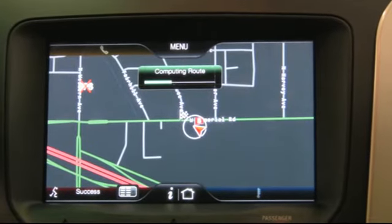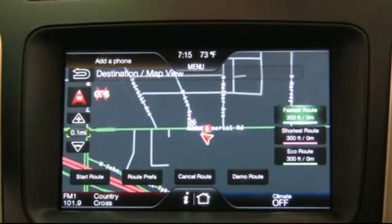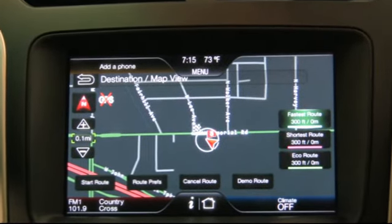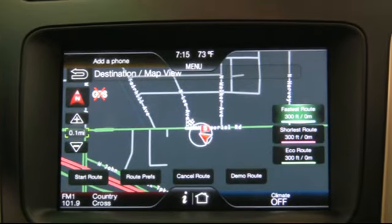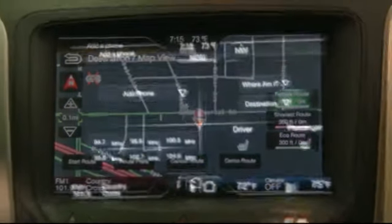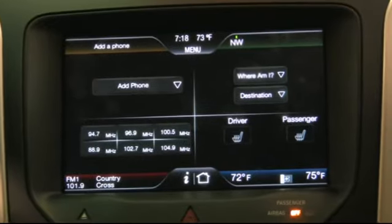Setting new destination. And sync will actually go through and set the destination that you have entered through your voice on the screen in the dash. As you're driving, which in this case we are not, sync will come over and give you turn-by-turn directions. It will mute the radio and mute any phone calls that you have and come over and tell you which turn to take. Ford Sync also has control over the climate control. Again, simply press the sync button on the steering wheel.